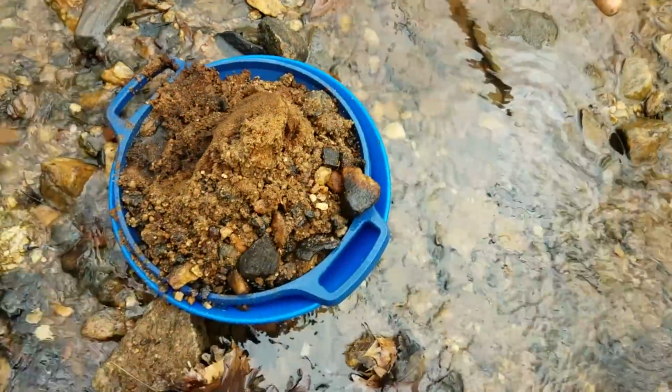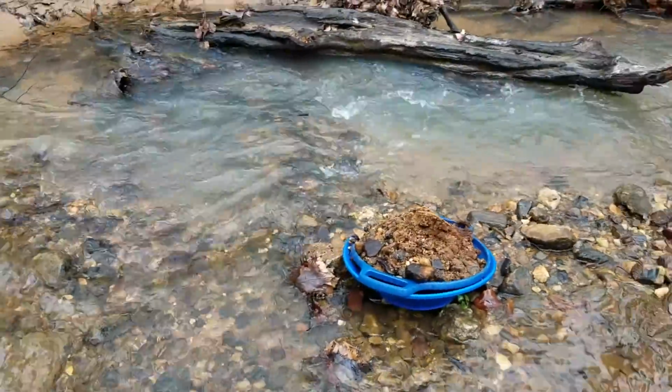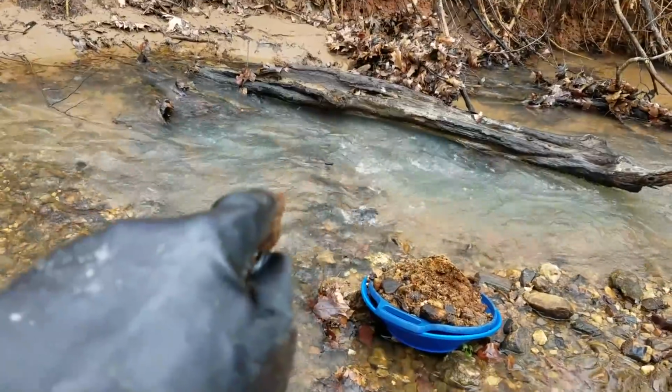We're just going upstream, seeing if we can get onto some better gold. And you can see it's a real wide creek, and then it kind of narrows down right here. And that would be a good spot. You got this gravel bar right here. You got that little spot right there. It gets real fast, so it should just be heavies.